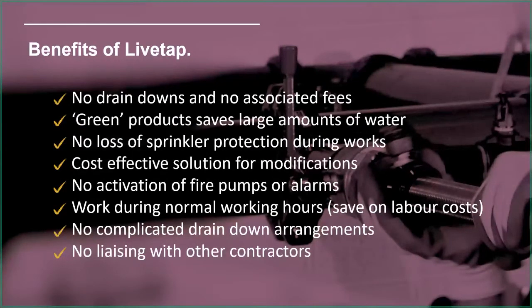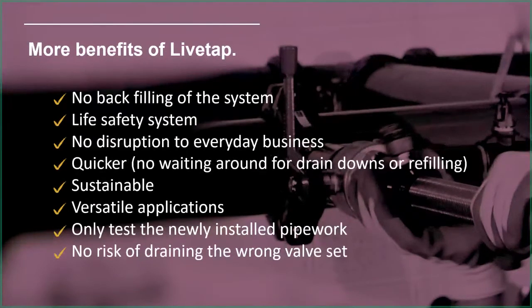It's cost effective because it's quicker. We're not activating fire pumps. We're not generating any alarms. We can work during normal working hours. We don't have that kind of time pressure to get the works completed for a deadline. It doesn't matter quite so much with Livetap as it would for something like a shopping centre, where you're working through the night and it's got to be working so the customers can come back in. And no more backfilling. So those are some of the advantages that come with Livetap.